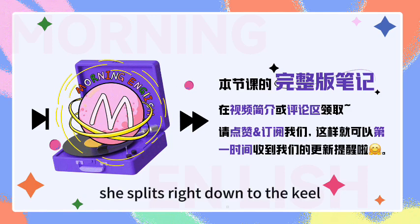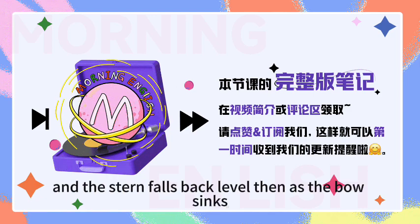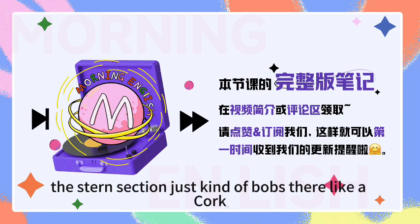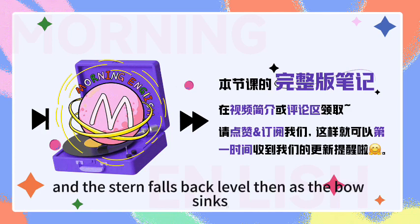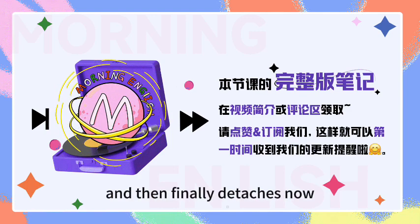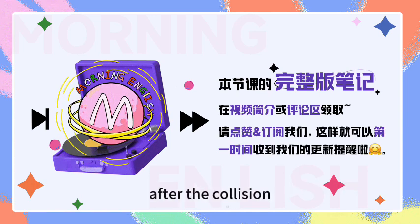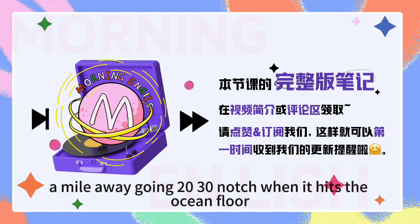She splits right down to the keel, and the stern falls back level. Then as the bow sinks, it pulls the stern vertical, and then finally detaches. Now the stern section just kind of bobs there like a cork for a couple of minutes. She splits right down to the keel.And the stern falls back level. Then as the bow sinks, it pulls the stern vertical and then finally detaches. Now the stern section just kind of bobs there like a cork for a couple of minutes, floods and finally goes under about 2:20 a.m., 2 hours and 40 minutes after the collision. The bow section planes away, landing about a half a mile away, going 20, 30 knots when it hits the ocean floor.